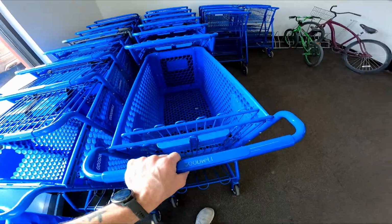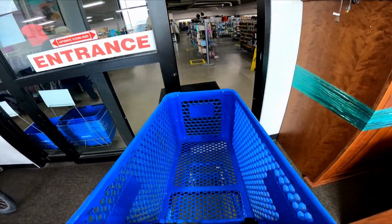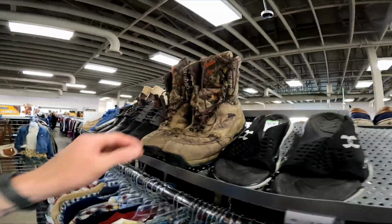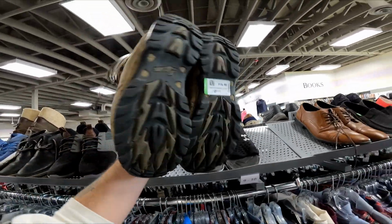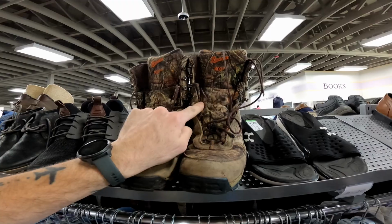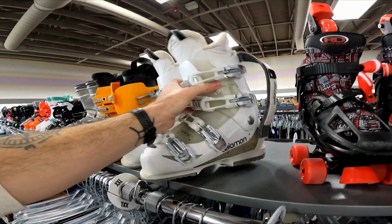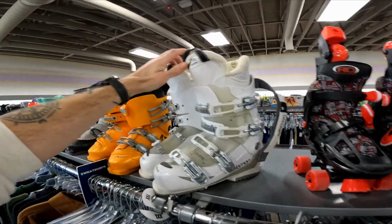We are now outside of my local Goodwill in Belgrade. Let's run in here and see what we can find to flip. So there's these Danner boots here. They're way too worn and 20's a little too steep for this condition, but I have sold this exact model before for 60 to 80 bucks.